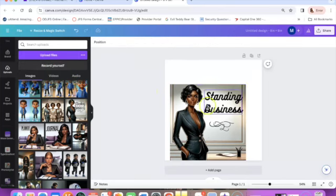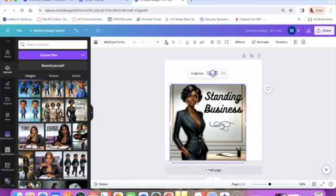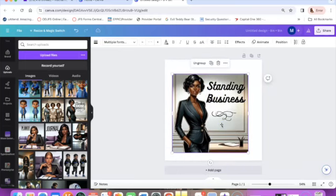So there we have it, y'all. This is nice. And then you just basically print this out. It's there. You can group this stuff too. You can just highlight everything like this. And then you group it. Okay, and now it'll move with the picture. Okay. So stand on business.